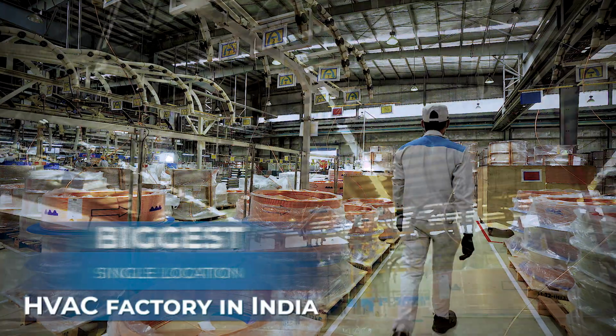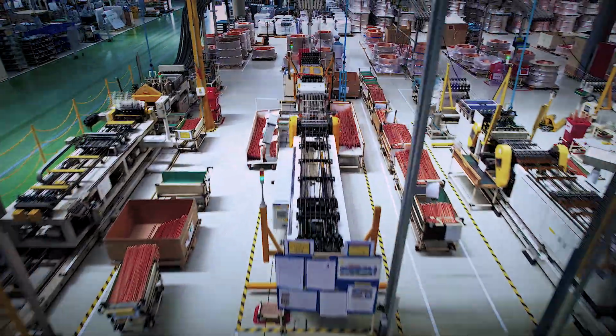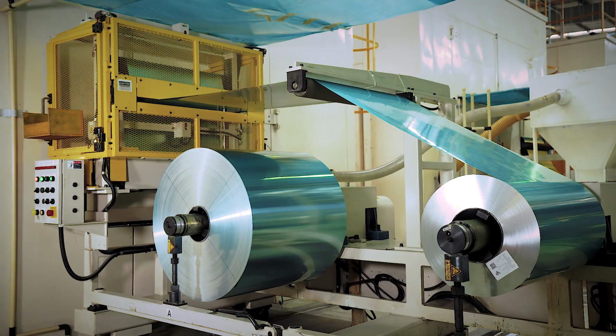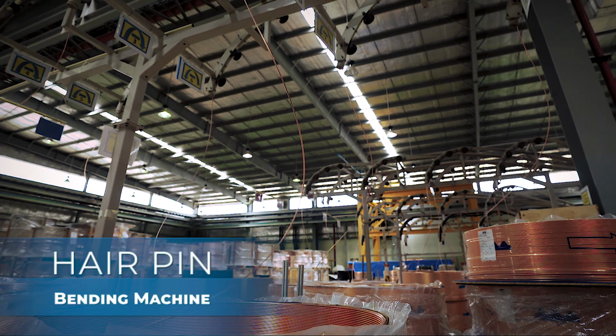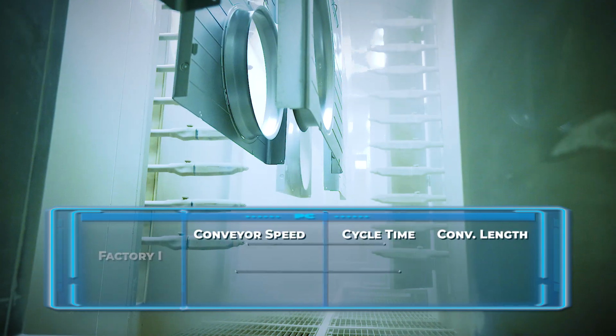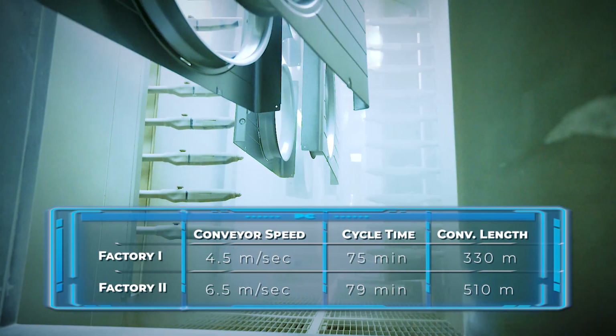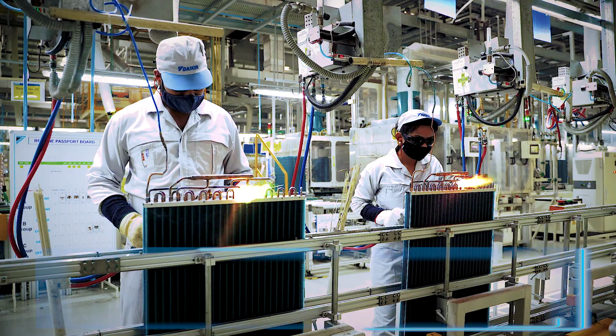After the product is developed, mass production begins in the 2 adjoining factories. The 2 factories are equipped with top-of-the-line machinery, starting with the automatic high-speed fin press machines, hairpin bending machine, the powder coating line, which is a completely automatic process and uses low bake power to reduce carbon emission. The auto brazing machine uses 80 nozzles to braze the copper joints on a conveyor belt operating at 4.3 meters per minute.